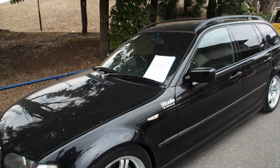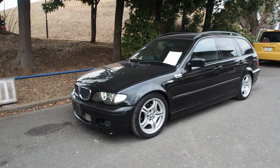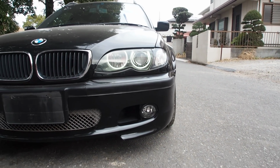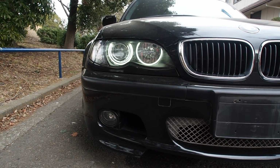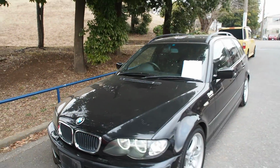Okay, so here we're going to do a once around of the car so you can see it completely. I turned the fog lights on because I really like the halo lights, and I believe that this was one of the first cars to come with the original halo lights. The E34, I think, was the first car to have them officially, but they do look really nice on there.